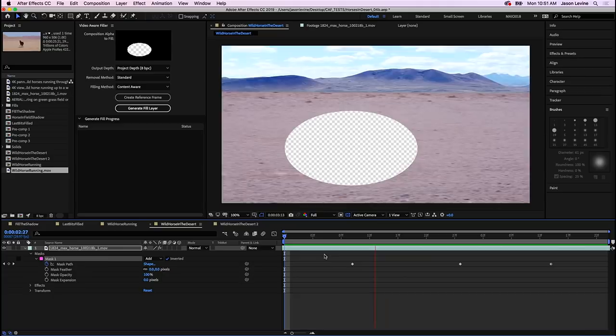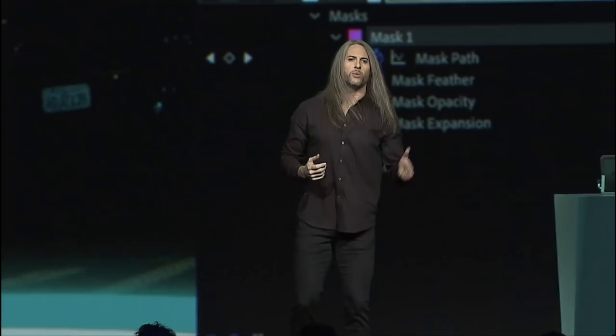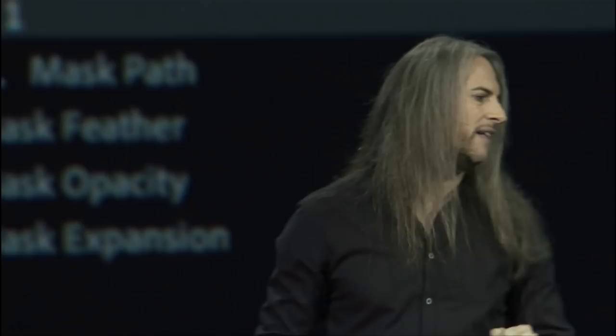Now, once I do that, all I have to do is click on Generate Fill Layer. And when I do this, After Effects is going to begin analyzing all of that content and filling it in, just as we know with images. Now, this is nothing new. We've been doing this in video today for ages. But how do we do it? We export TIFF sequences, target sequences, and then we bring those frames in, frame by frame, into Photoshop, fix them, and send it back. But we no longer will have to do that with content-aware fill coming to After Effects.